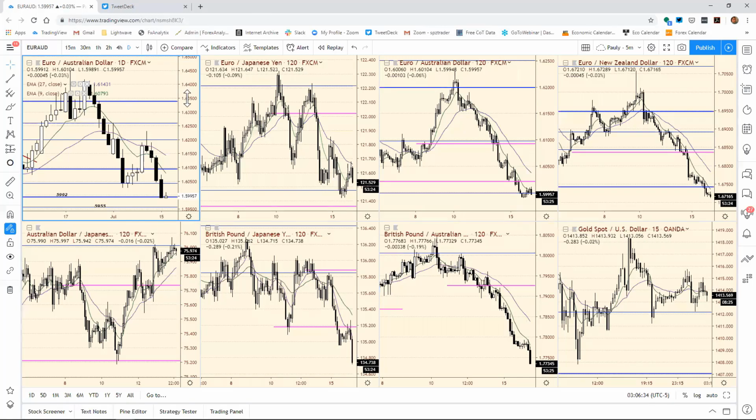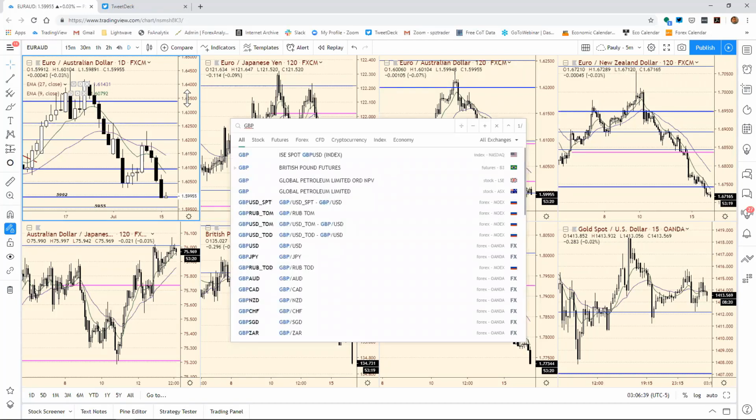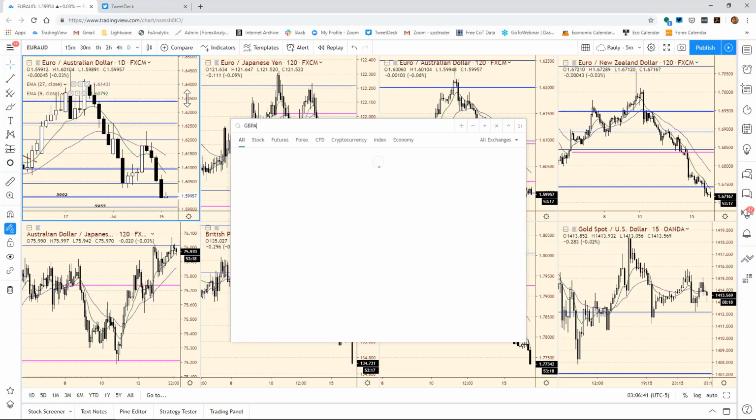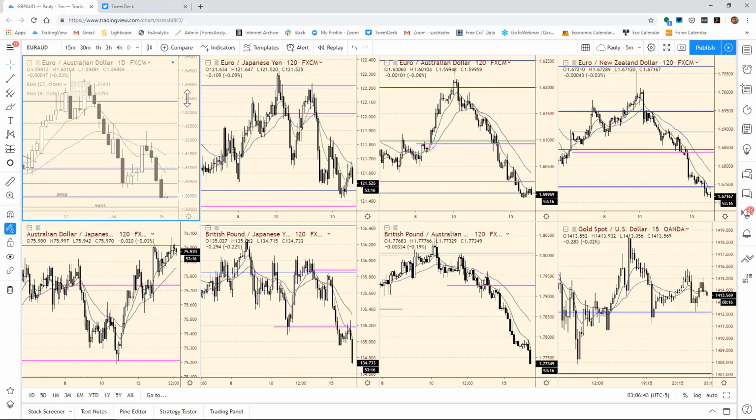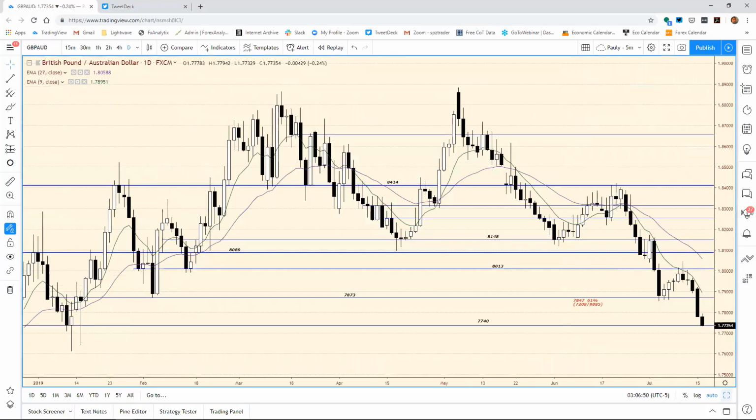Oh, put in the wrong keyboard. Got too many keyboards here. Hang on. Now, where the heck is our little bar?